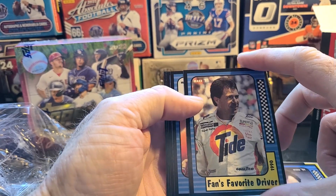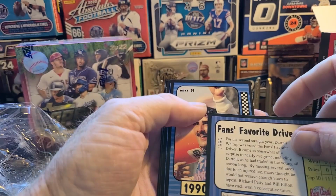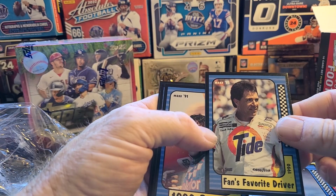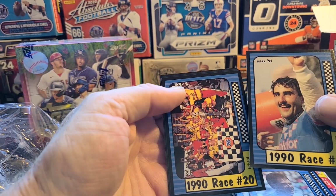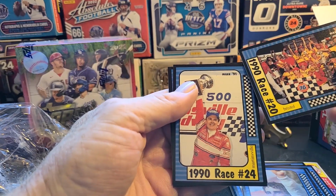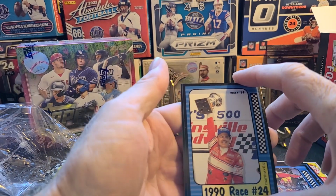How about a Richard Petty or something? Who is he? Oh, Darrell Waltrip. Okay, I thought he looked familiar. Hey, look, somebody we know. No idea. Lots of winston cards.